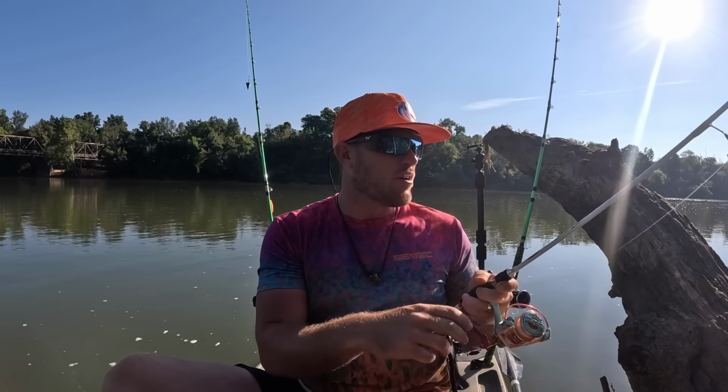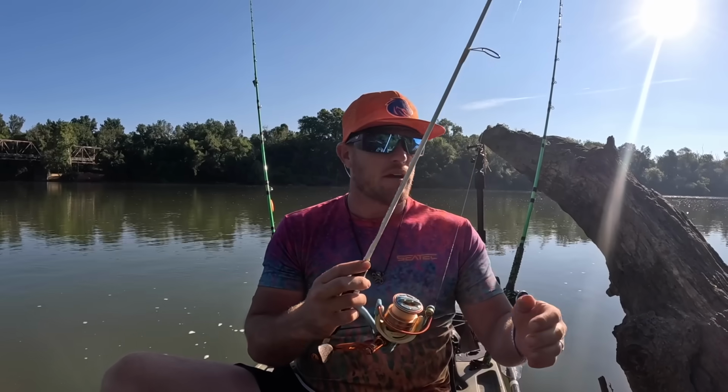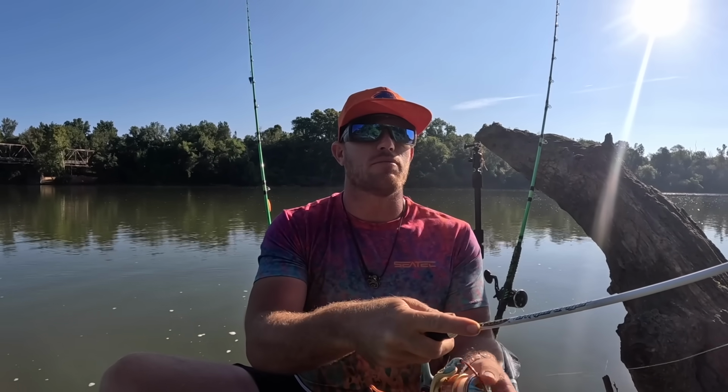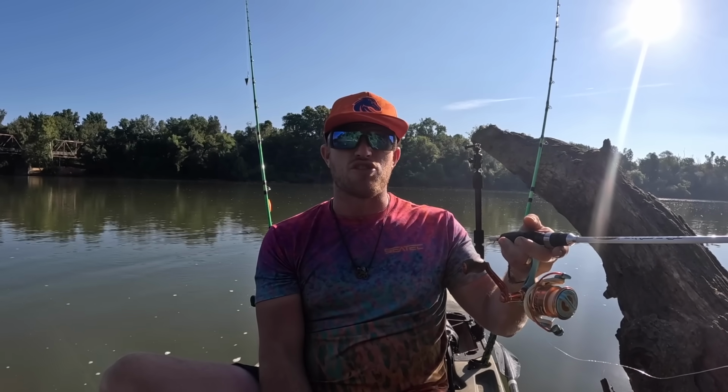This morning, when I was unloading my kayak down at the riverbank, my kayak tipped over and it broke the butt of my rod. Fortunately, it was just the butt, so I'm still able to use it, but now I'm buttless, which is a really weird feeling. I feel like I'm ice fishing, honestly.